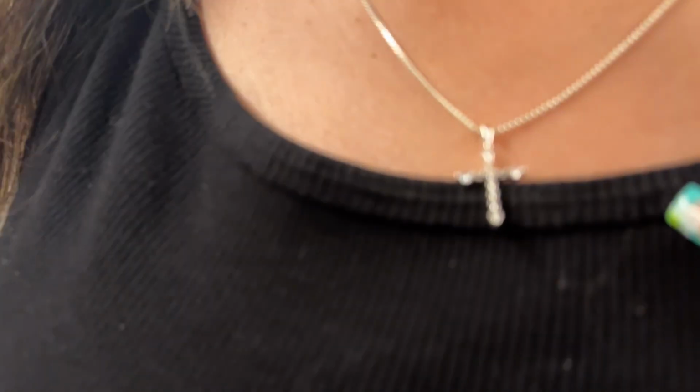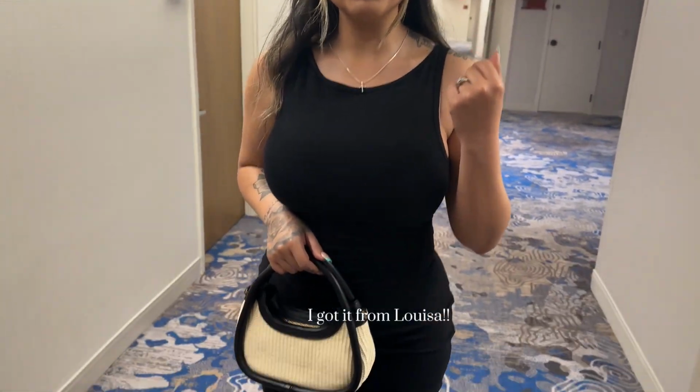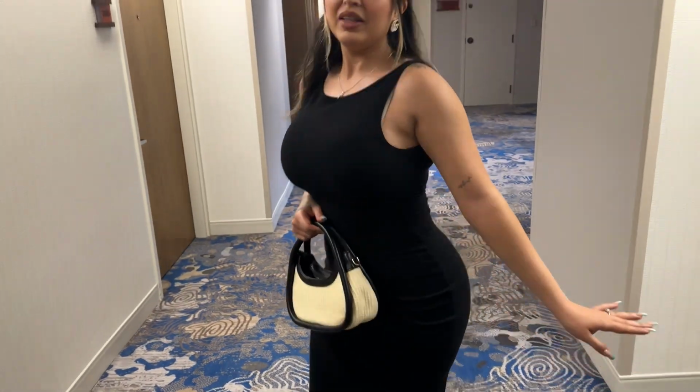Silver cross necklace that I got from Claire's. No, Zai. I don't know, it's a new jewelry store. I'll tag it for you guys. And then just the silver diamond ring. And yeah, let's go to the luau.